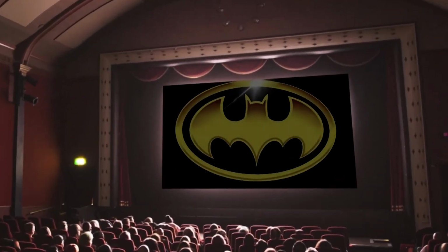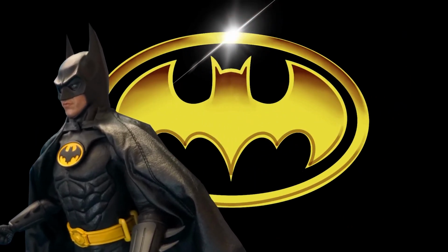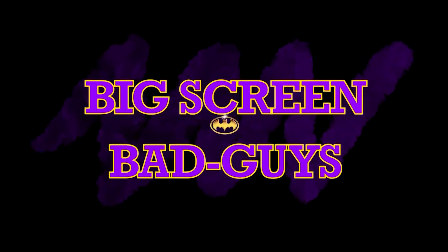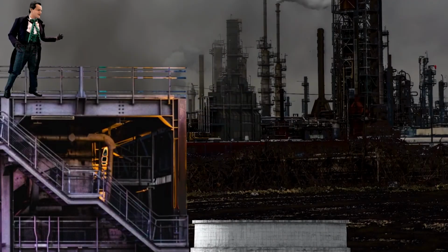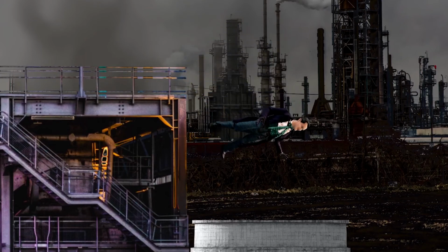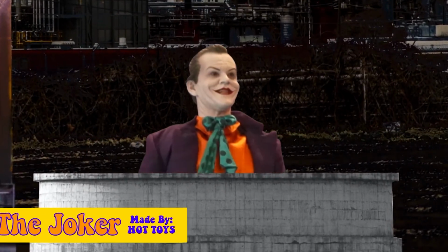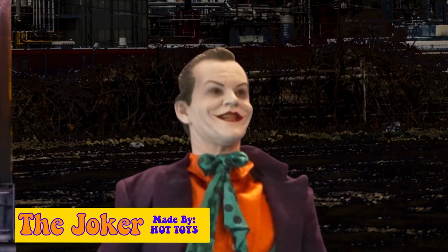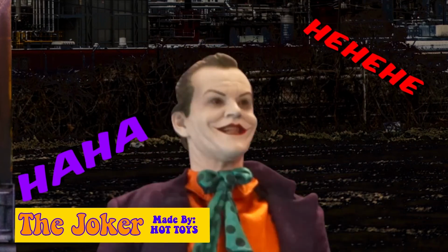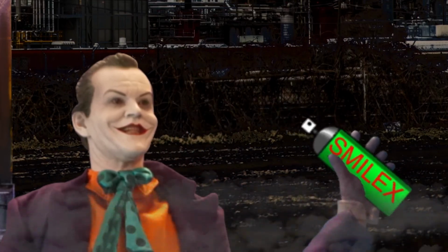In 1989, Batman was released, and alongside our cape-clad hero, we got our first taste of the big screen bad guys. Common thug Jack Napier is hideously transformed into the Joker after falling into a vat of chemicals. His smile-like scar seems to affect every aspect of his personality. He seeks his vengeance on the citizens of Gotham using Smilex, a chemical that leaves its victims to die laughing.